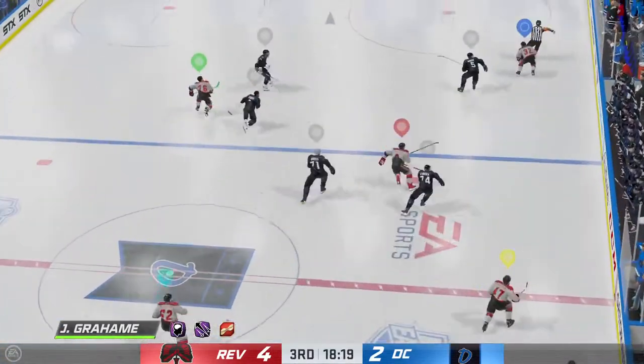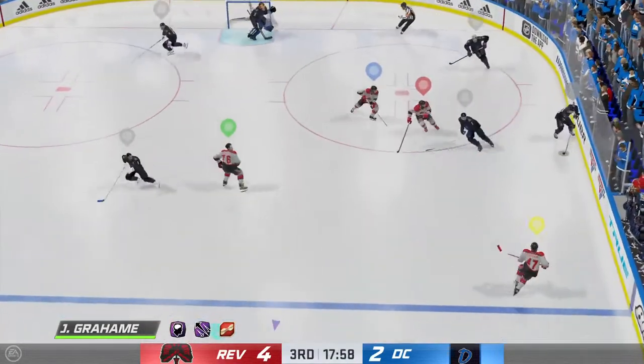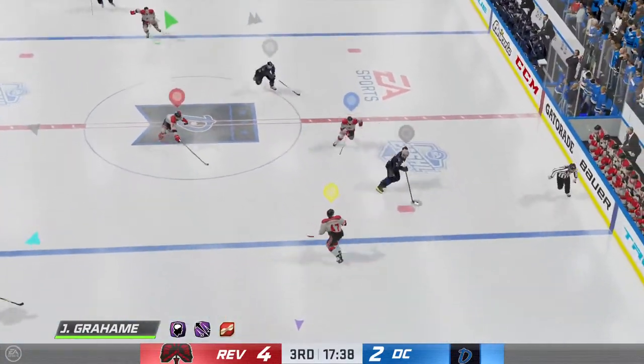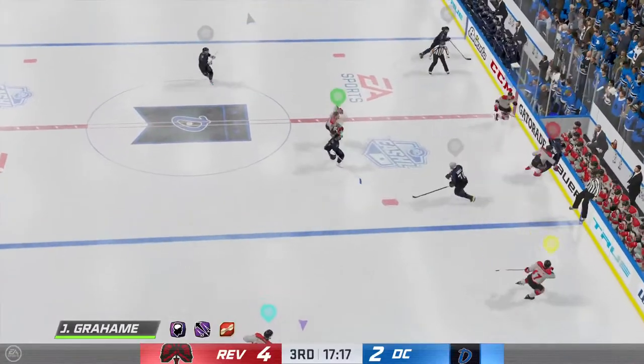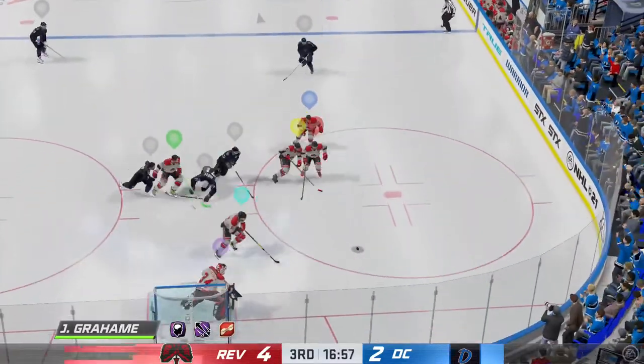From the right side, they gain the zone. On the backhand, denies him in front. Certain saves are more difficult than others. This one right from the slot is turned aside. And the puck leaves the zone going back to center ice. Strong defensive effort. They've got the defense outnumbered.